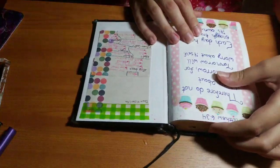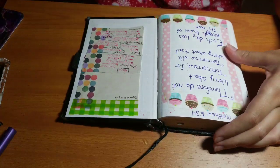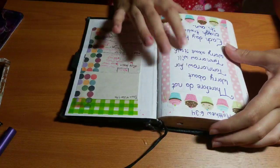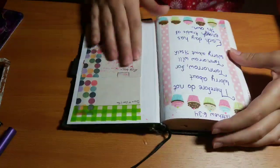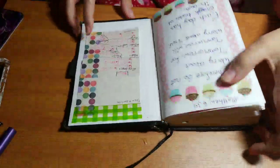And then this is a Bible verse to kind of help me mentally, because I do worry about the next day and the day after that and stuff like that. So I need to remember to worry about today, not tomorrow. And this is a cosplay list, I think. These are random lists of things, but yeah.